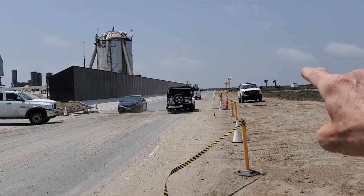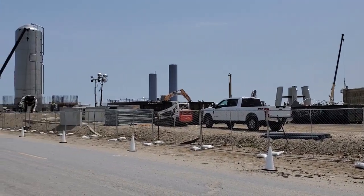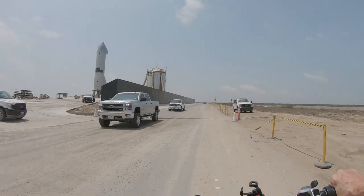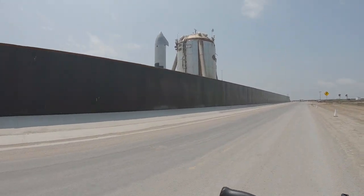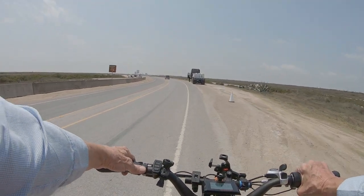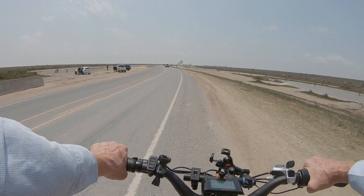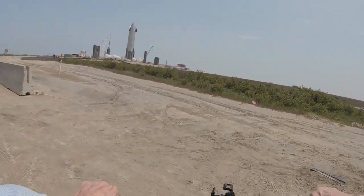The assembly facility is up the road here, about 2 miles. So let's cruise up there. See up ahead is the assembly. I think this is a popular spot to take pictures right here.